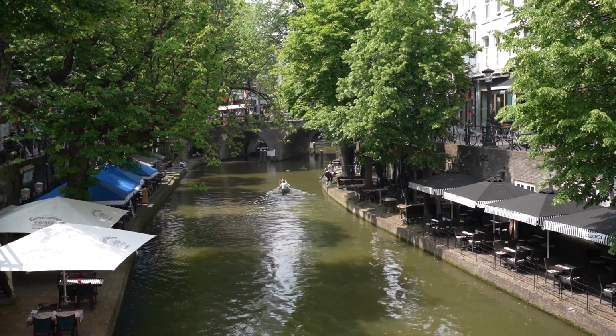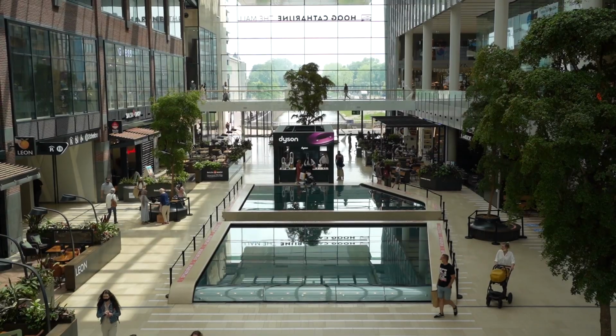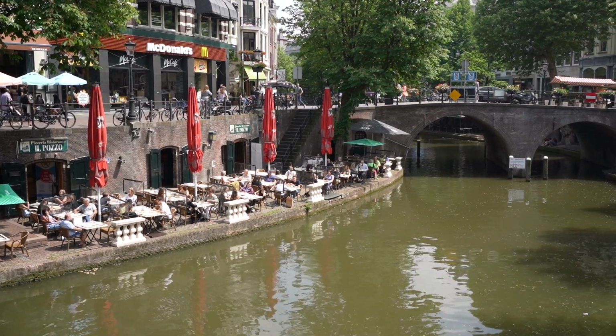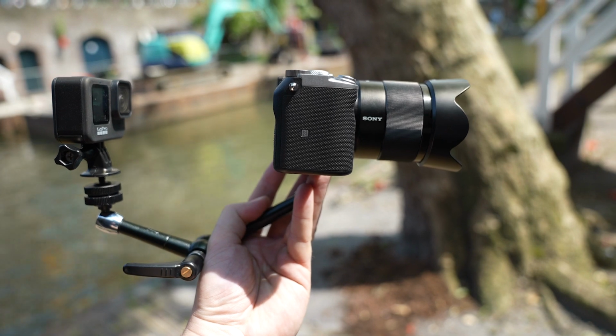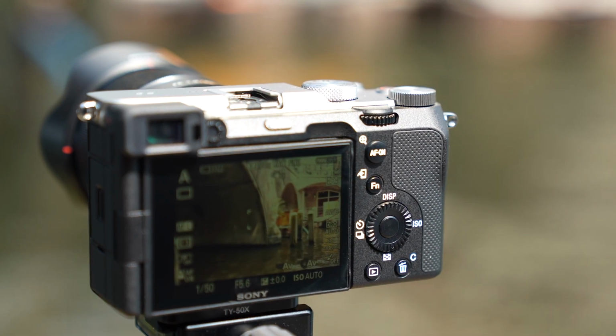Welcome to the city of Utrecht, or as they say in Utrecht, Utrecht. Today I'm using the A7C as if I was a tourist who'd want to shoot video as well as photos during his visit to this beautiful city. So all the video shots you see are from the A7C except for when they are clearly shot with another camera.